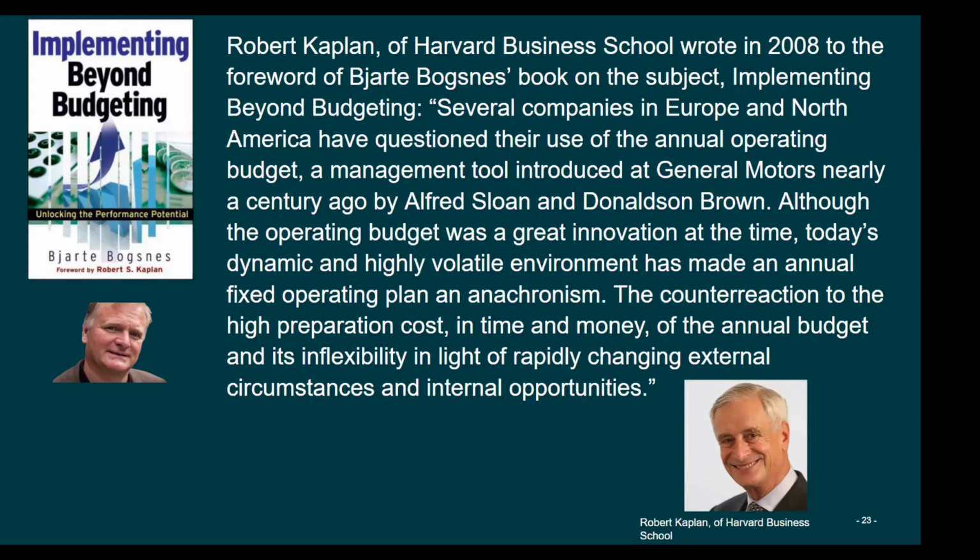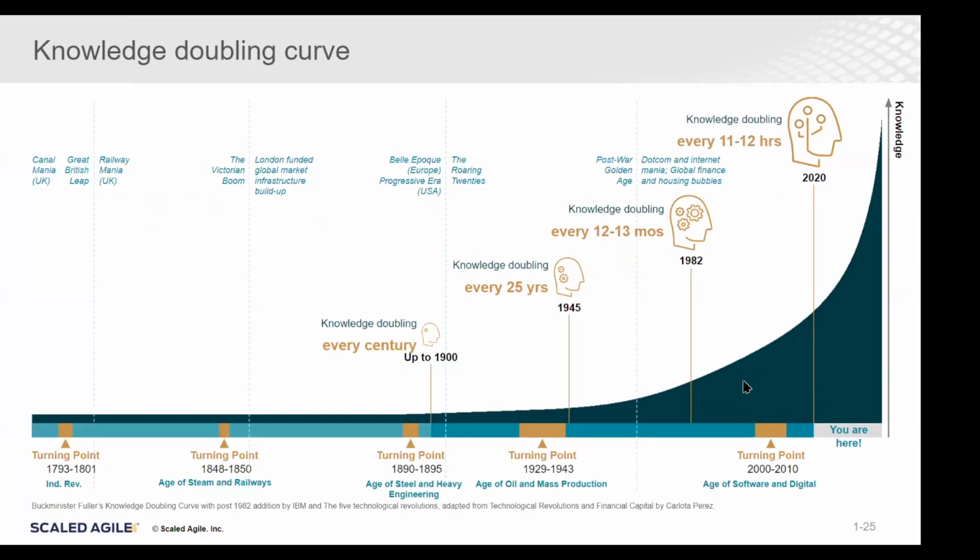And in the last sentence there, he says, you know, the annual budget and its inflexibility in light of rapidly changing external circumstances and internal opportunities. He's starting to touch on why it doesn't work, what changed. So let's jump into that. Let's see what did change. Why is it so inflexible? What is it about business that doesn't work anymore?